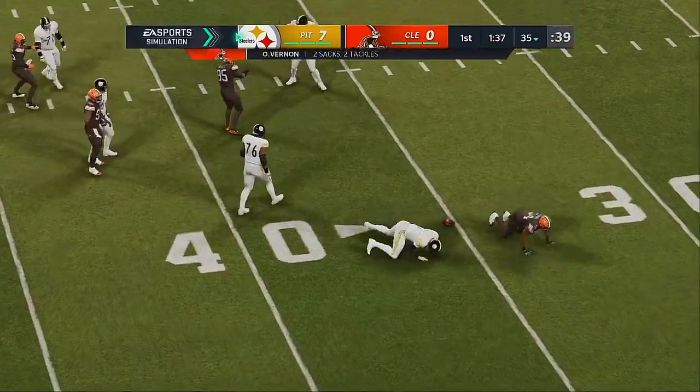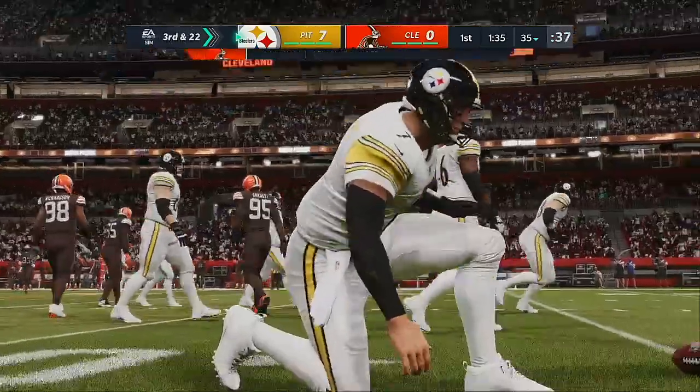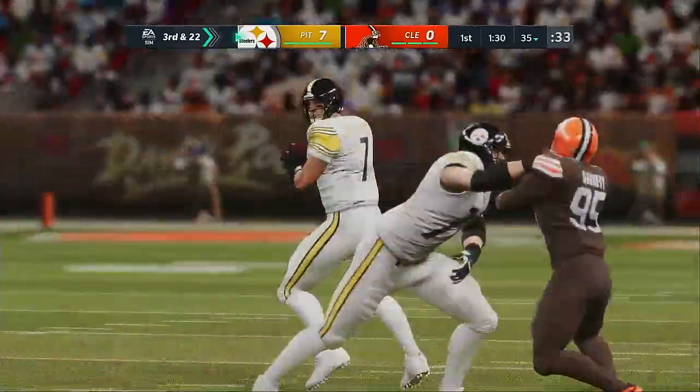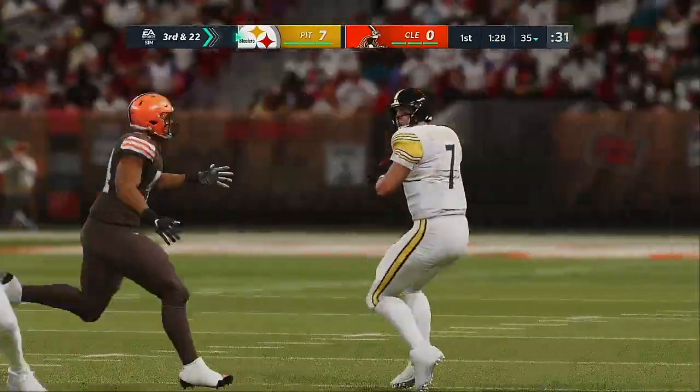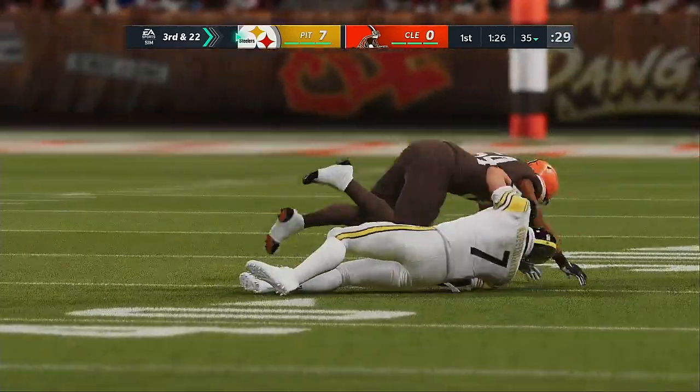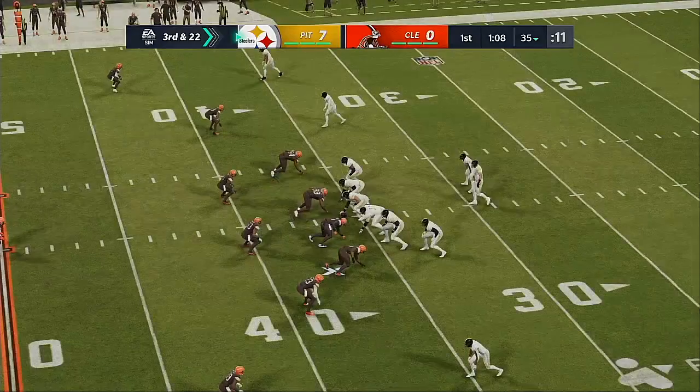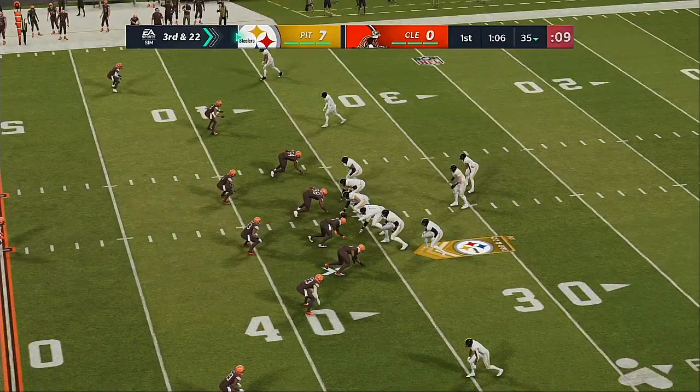In trouble, and he's taken down. Olivier Vernon able to drop him that time for his second sack of the evening. And that is the third sack this offensive line has allowed this first quarter. Man, that puts him on pace. Let me do the rudimentary math here. To be sacked 12 times in a game, I know he's not going to go for that.